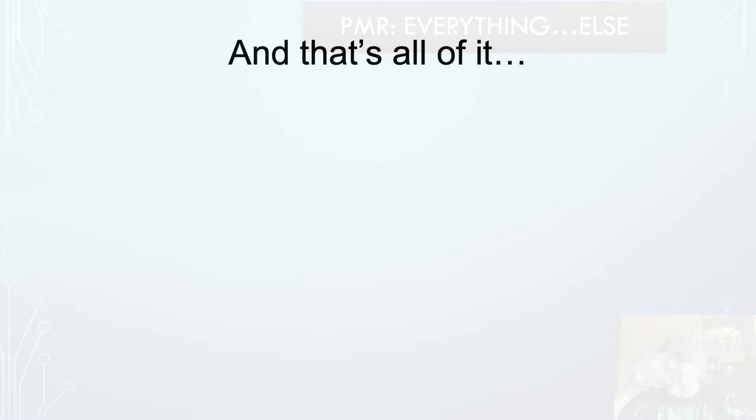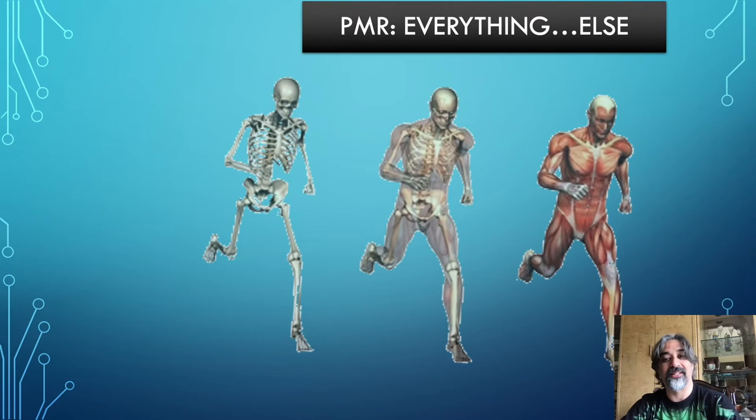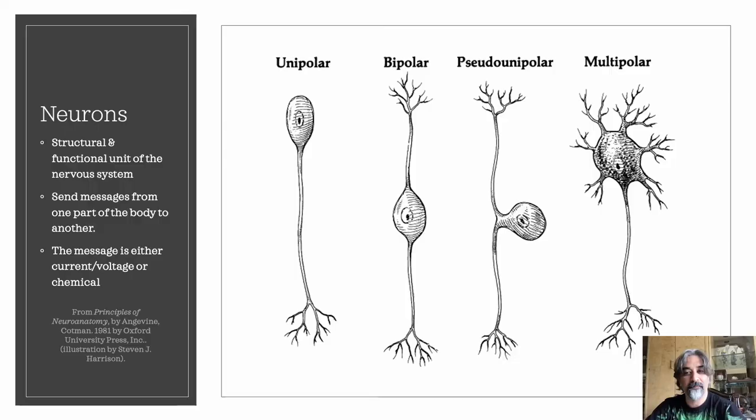We've covered a lot of general rehabilitation as it relates to deconditioning, amputees, and central nervous system issues. Now it's time to look at musculoskeletal and peripheral neuromuscular medicine, which is where I spend most of my time. As you know, neurons are cells serving as the structural and functional units of the nervous system, sending messages from one part of the body to another.